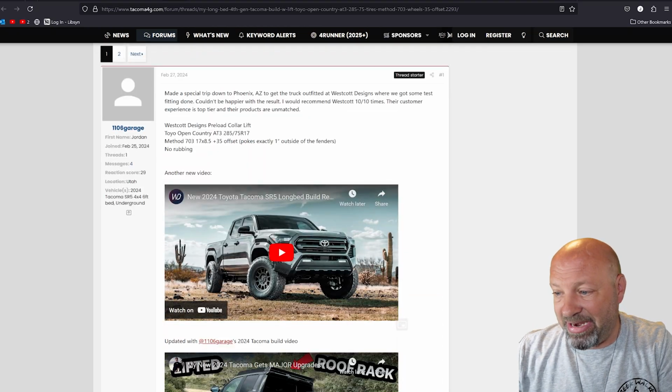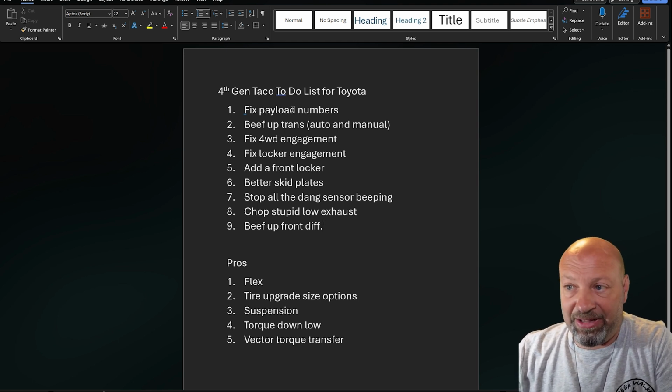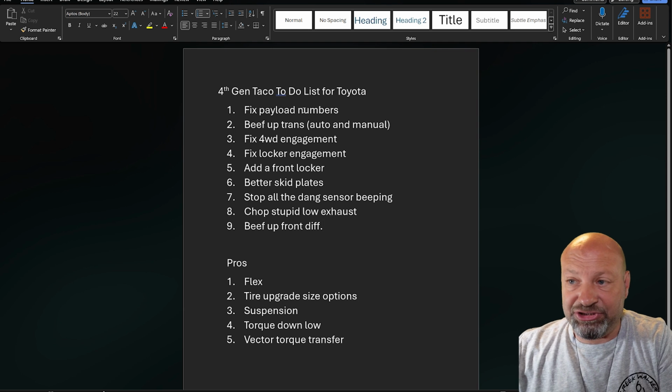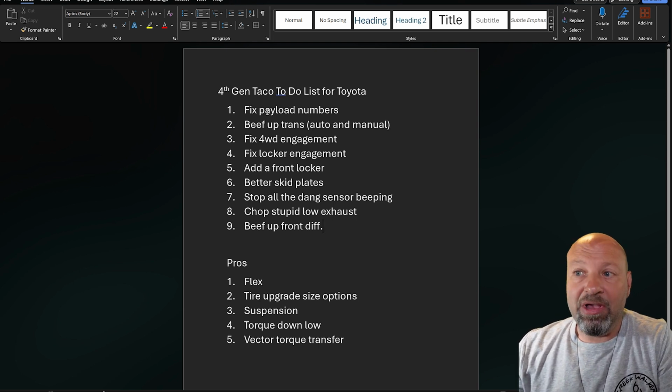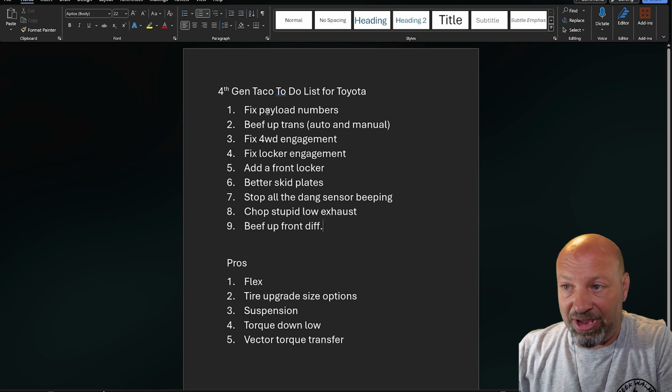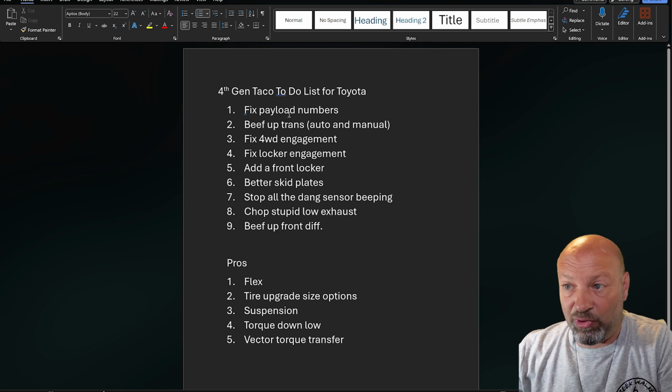So what I did here is I made an actual list, which we have right here. These are the things we're going to dive into. First of all, they got to fix the payload numbers. It's way too low. It's just stupid low compared to everybody else competition-wise. Their payload numbers are horrible. Fix that. You can find a way to pull that off, but if you want to use this thing as an overlander, 1,200 pounds of payload doesn't work. You need to get that sorted.